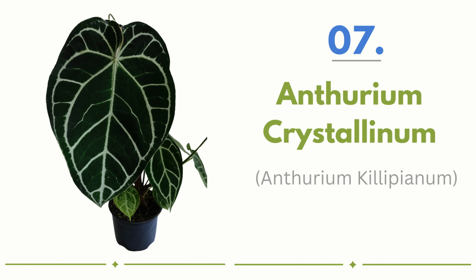Alright, coming in at number 7, we've got this absolute gem, the Anthurium Crystallinum. Just look at those leaves. They're like velvet, with this shimmering silver veining that almost glows in the light. It's like nature's version of a luxury handbag. And the price? You're looking at $1,000 to $3,000, depending on size and leaf quality.